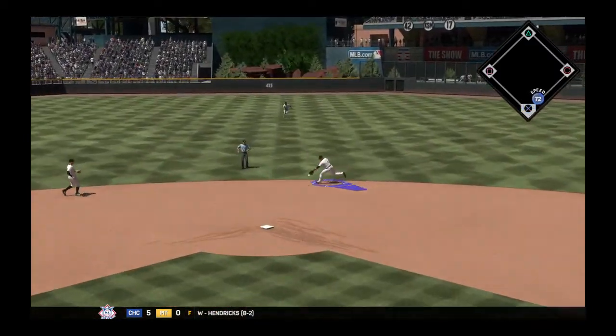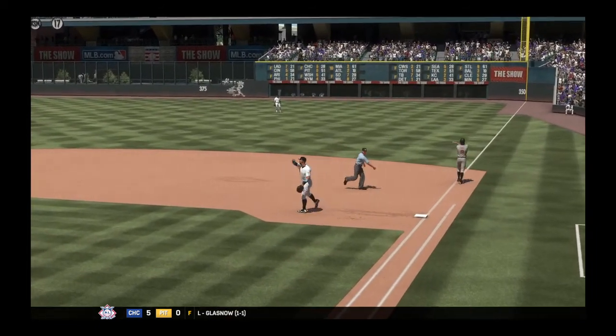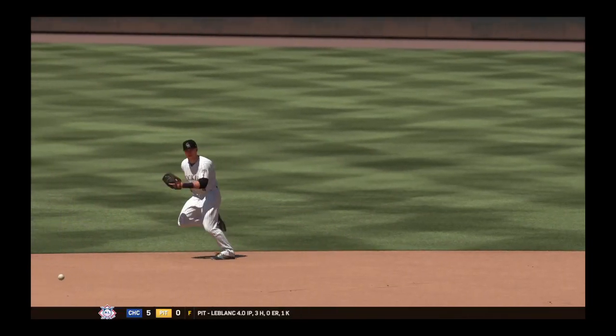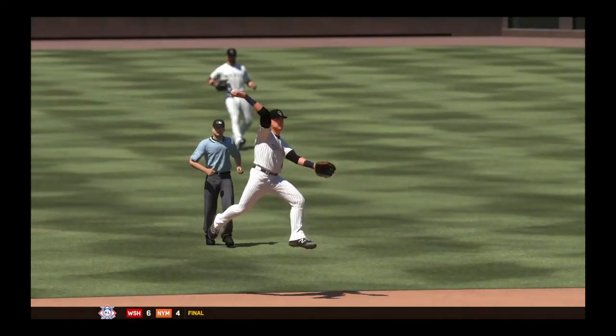Hit out towards second. Valaika ranging up the middle. Throw got him, and that's a gorgeous play. The batter, number 35. And this is not an easy play when you have to range to your right. He really didn't have a chance to get his feet set, so this is all arm. Nicely done.